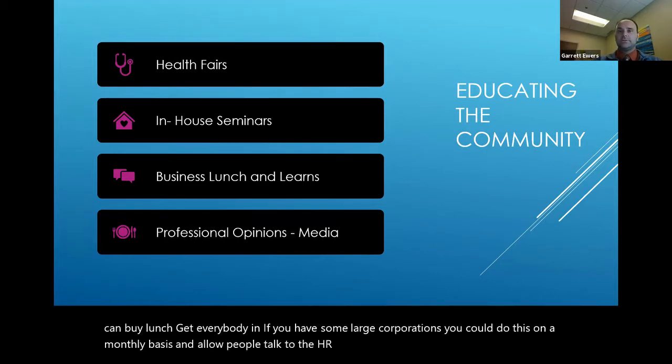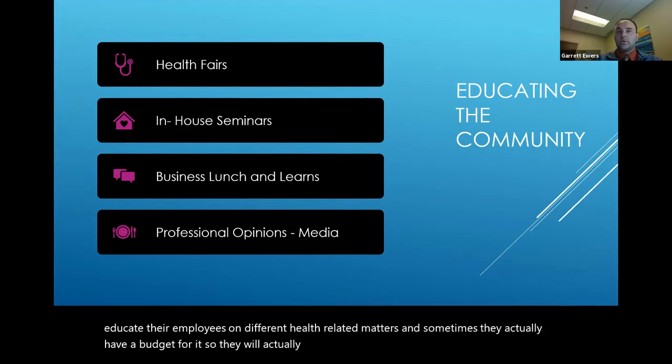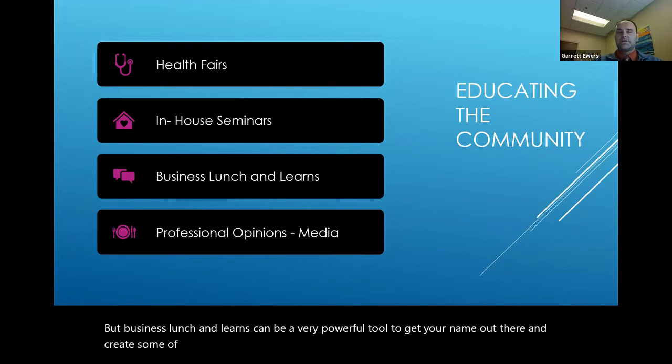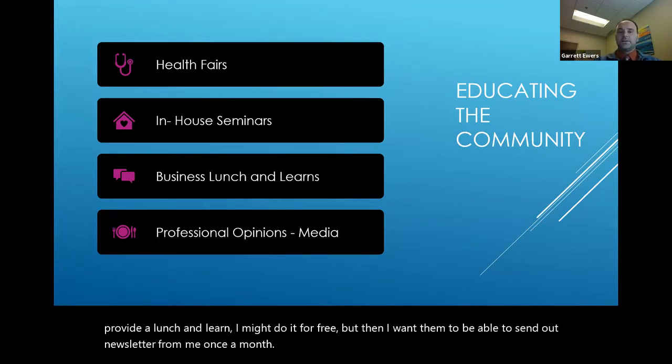They're typically looking for ways to educate their employees on different health related matters. And sometimes they actually have a budget for it. So they'll actually pay you to do it, or they'll buy all the lunch so you don't have to. But business lunch and learns can be a very powerful tool to get your name out there and create some of those relationships. One of the things I do with businesses, if I'm going to provide a lunch and learn, I might do it for free, but then I want them to be able to send out a newsletter from me once a month. So you create a different relationship.